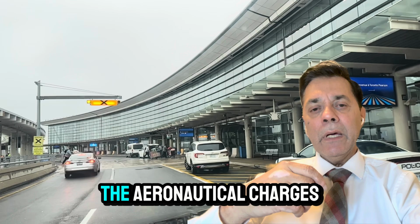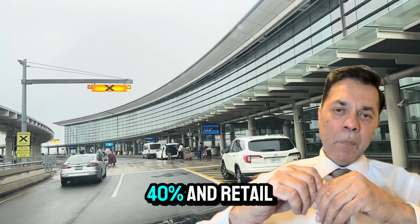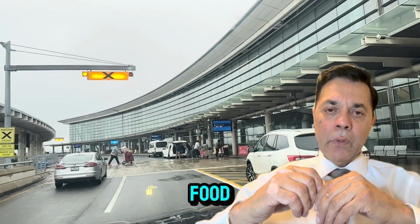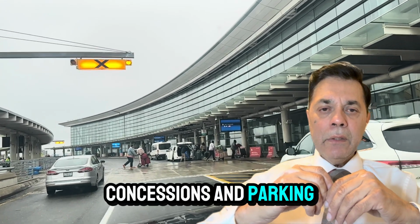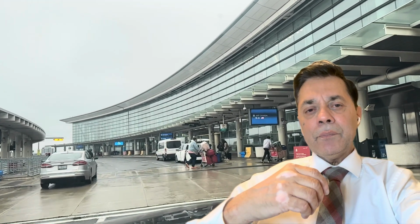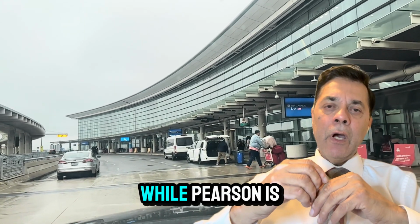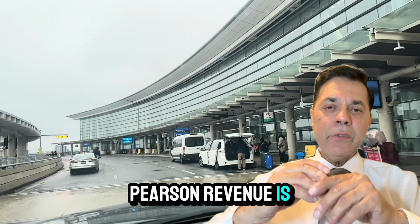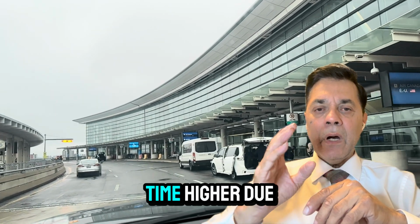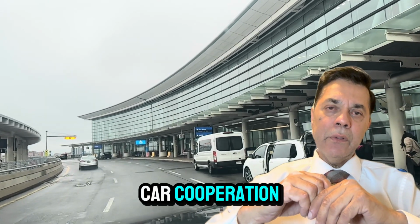If we break down the revenue, aeronautical and landing terminal charges are 40%, and retail, food, concessions, parking, and ground transport are around 15% each. The key note: Billy Bishop is a niche airport serving regional travelers, while Pearson is a global hub. Pearson's revenue is 30 to 50 times higher due to scale, international traffic, and cargo operations.